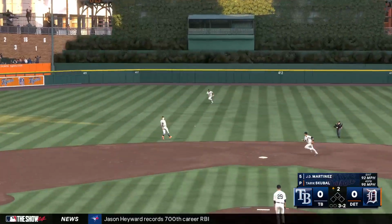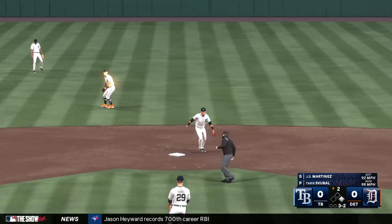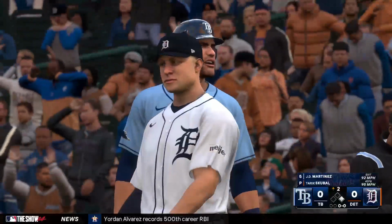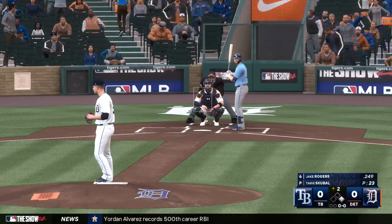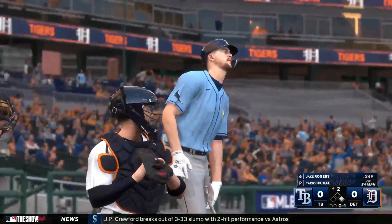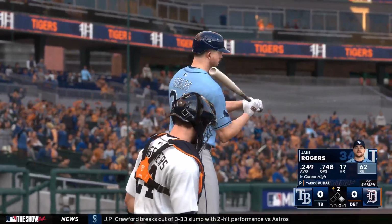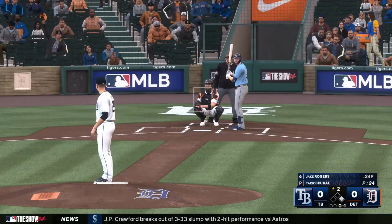Hard grounder into the outfield for a knock. So he battled through a long at bat and earned himself a hit. And now the catcher comes up to hit. Jake Rogers. That's in there. Strike one. No score here in the second.